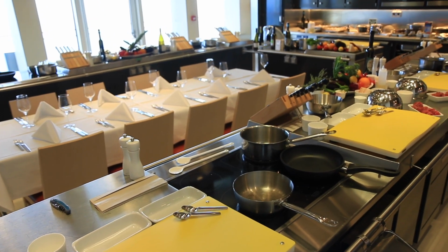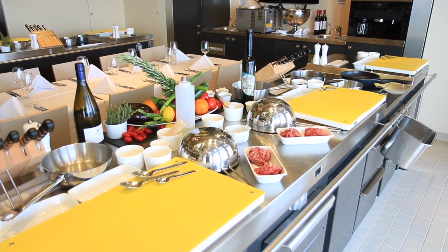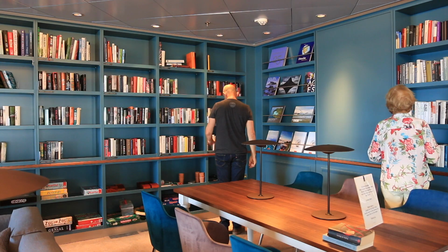One of the facilities they have, which you do pay extra for, is the meal cookery classes. But overall, the entertainment's relatively low-key. There's no casino. There's a daily program which has various activities in, but it tends to be much lower key.